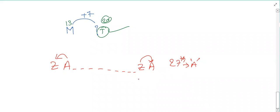Sir, are there different kinds of order? These both letters are in a different order, sir. Not even like Z and A, like can it be ZZA? No. We'll see that type of questions later. Okay, we have that type of questions also. We'll see that later. Okay.